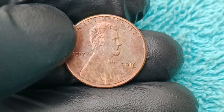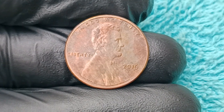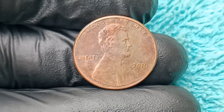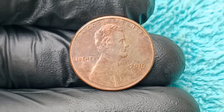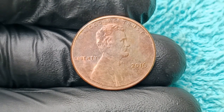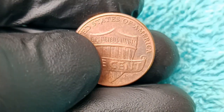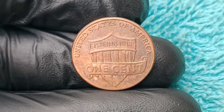surprising there, because under microscopic examination, it also showed signs of a major die break, known as a cud, along the rim near the bottom of Lincoln's bust, where a piece of the die had broken away, leaving a raised, deformed area on the coin's surface that distorted the surrounding design, and these die breaks are collectible on their own, but when combined with double dies, clash dies, off-center strikes, wrong planchets, and composition errors, they take on historic significance.